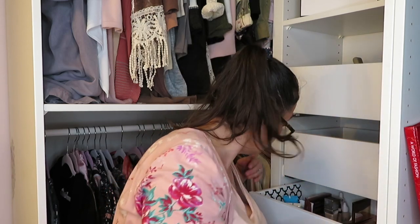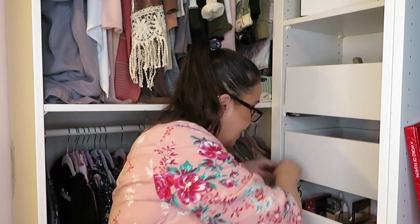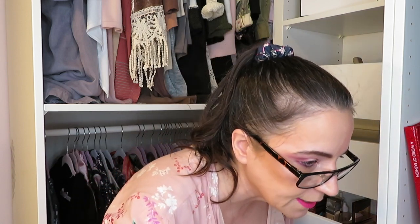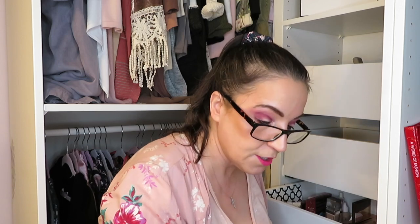Okay, concealer. It says I've got three, and I've got three. And everything's falling. I don't care about falling as long as they're in there. Corrector. I don't have any correctors left. I had to throw out the last one. So there's my first fix.